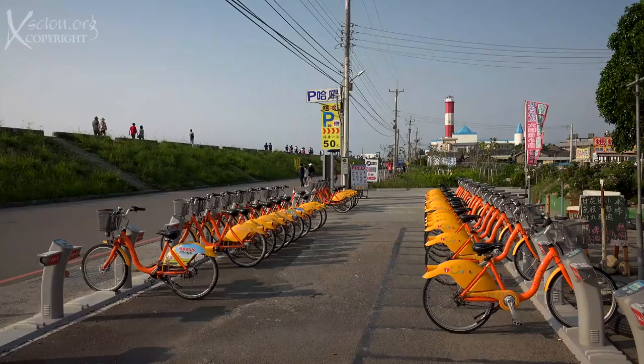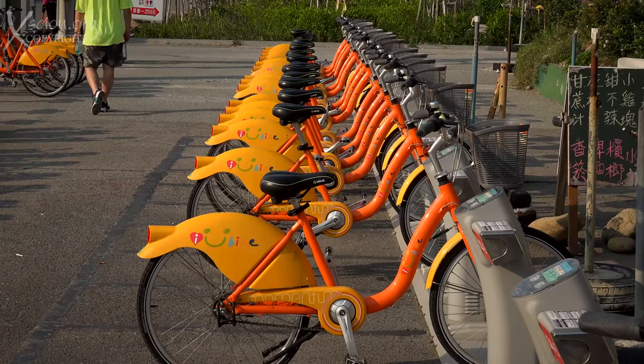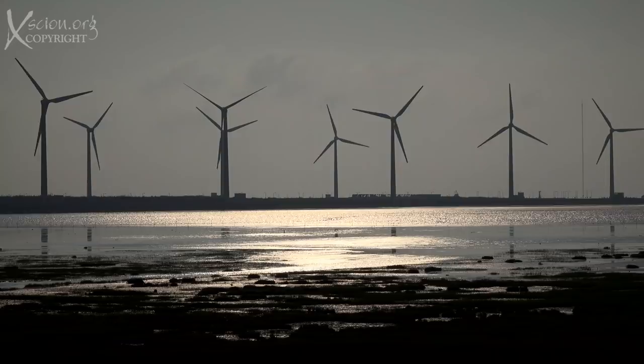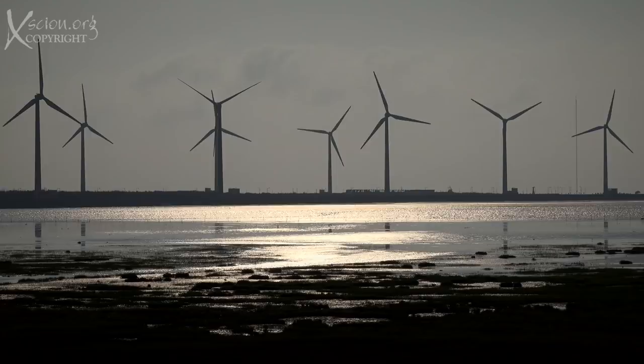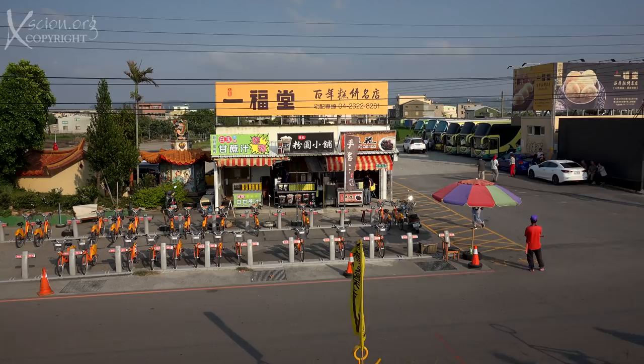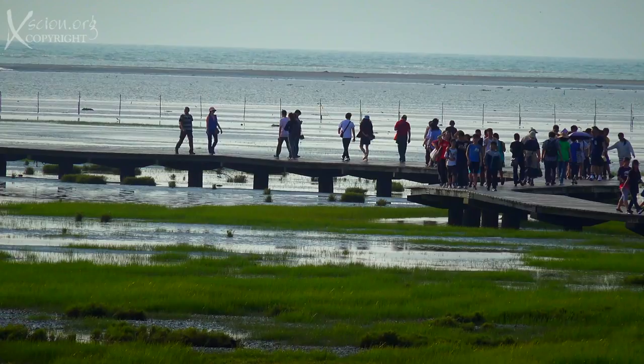The U-bikes, ubiquitous as usual. The typhoon of 2015 destroyed 6 of the 18 wind turbines. Some say they're ugly. I think the smog created from burning coal is more ugly. So we enjoy the smog-free air.